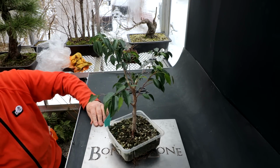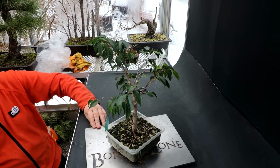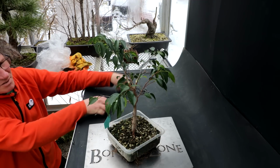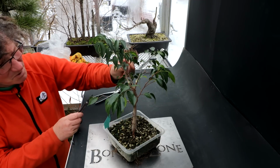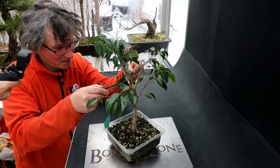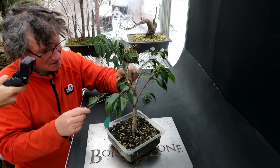Let's check the front. How's it looking? Looking pretty good, I think. Yeah, I think so. So we'll switch to the scissors now. So this one, we wanted to keep vertical, so I'm going to take off this lower branch here, like that.